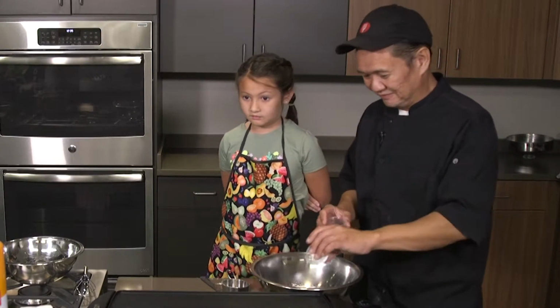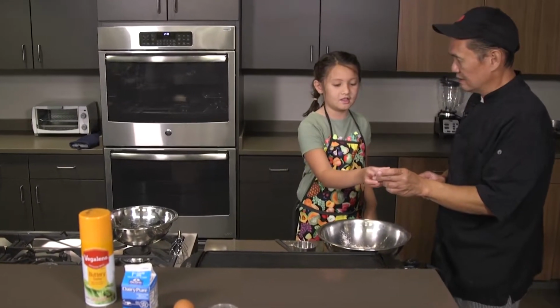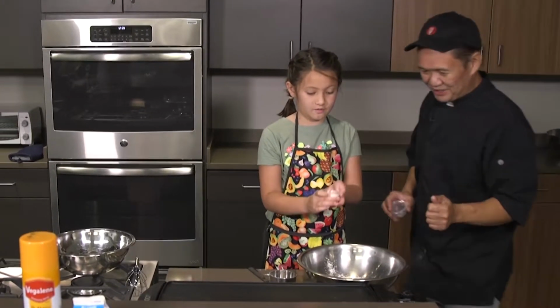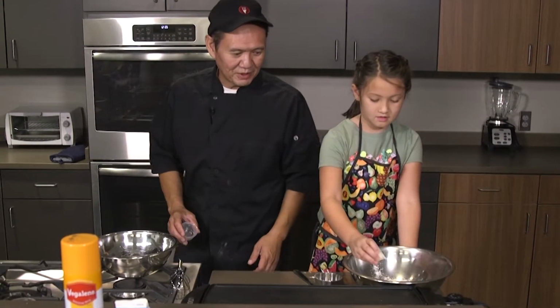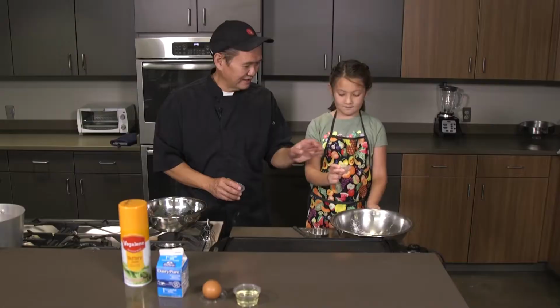I didn't think so. Okay, Lily, you want to put in the last one? What do you think this one is? Sugar. It sure is. And what does it make? What happens when you put sugar in there? Put the whole thing in there. We want everything. You can't put enough sugar in there, can you?